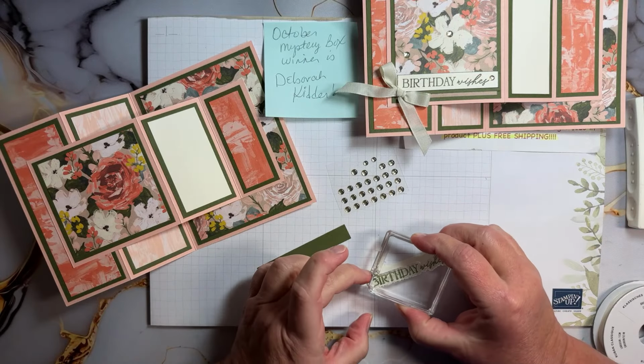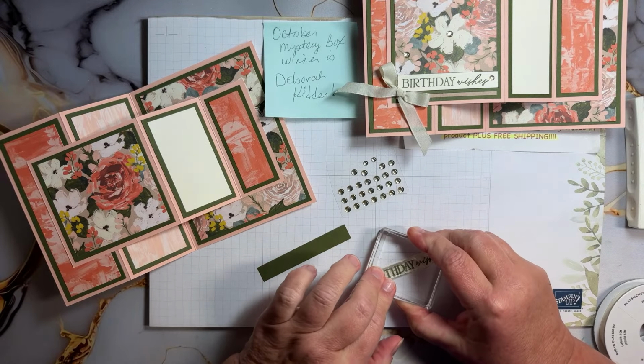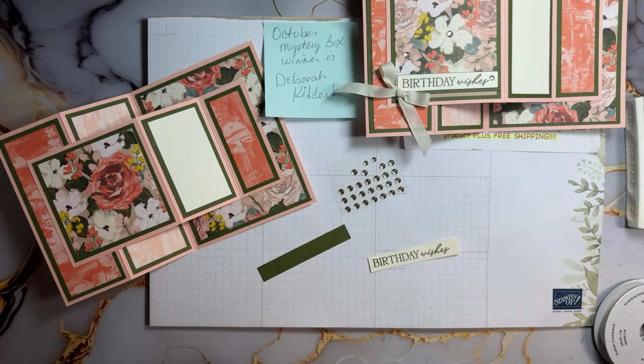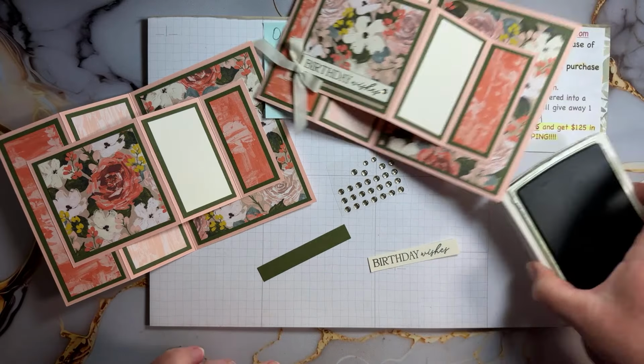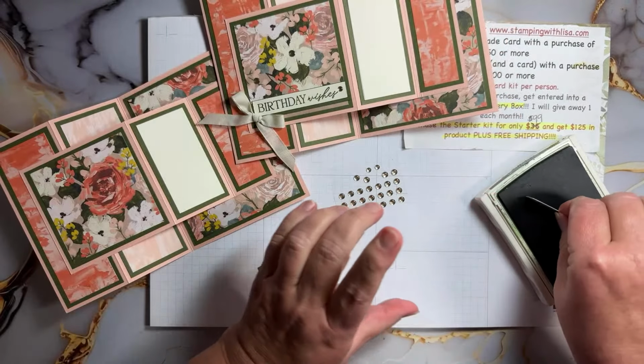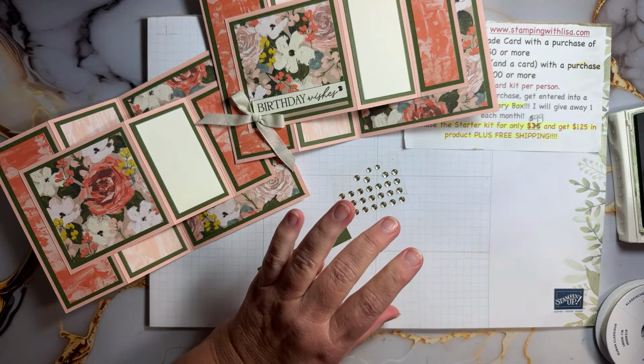So hopefully it's straight. I should have done a backup. Okay, there we go. Oh, that's perfect. All right, and then we're going to take it, oops, and dip it. Dip the edges. I'm going to leave that on the side.